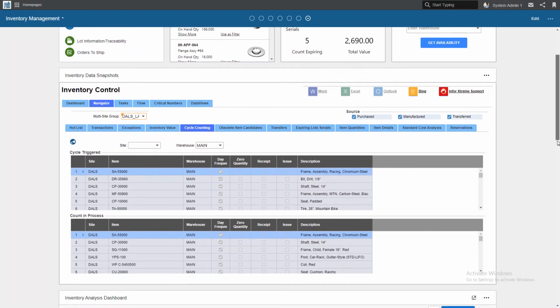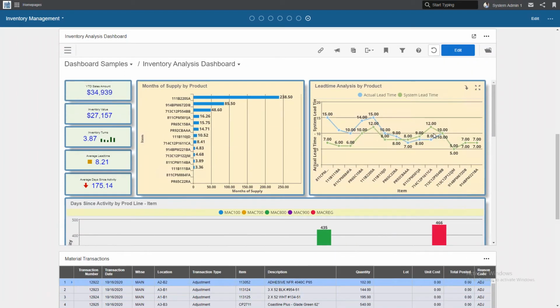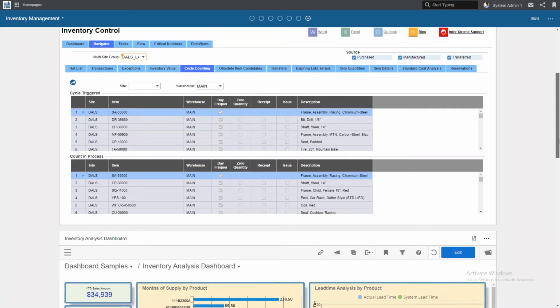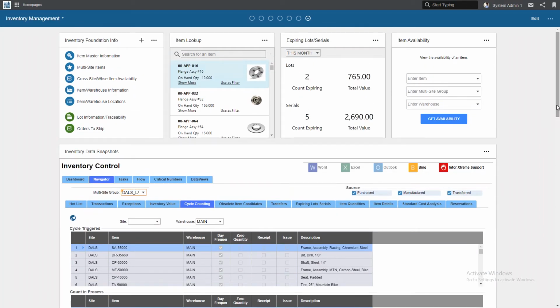Now, there's lots of other things on this home page as well, including another dashboard. This is more of an inventory analysis related dashboard. If we have a little bit of time, I'll walk into the details of that. But again, the idea here is putting the power at the user's hands where they can build their landing spot, their dashboard, their home page any way they'd like.